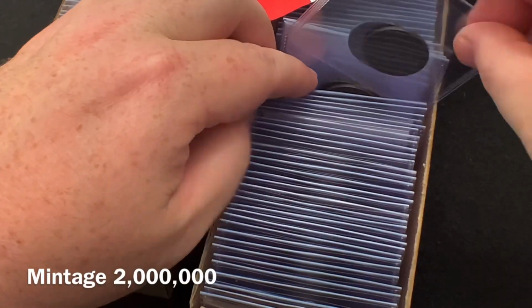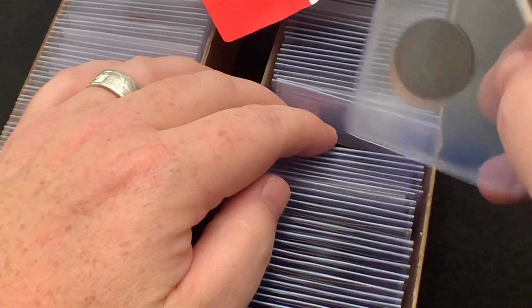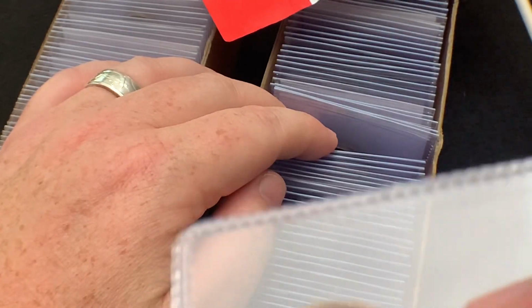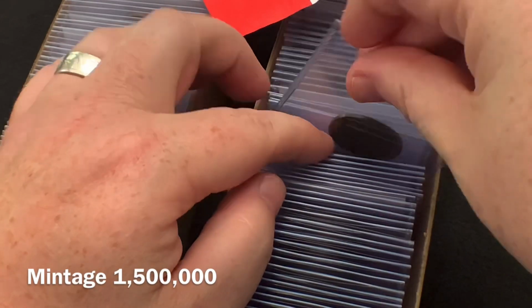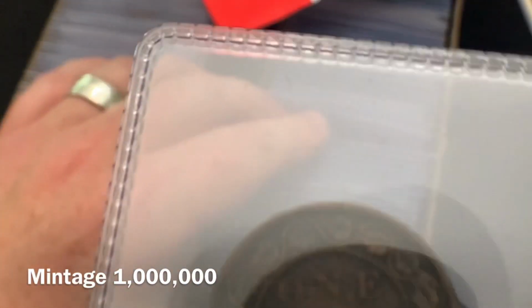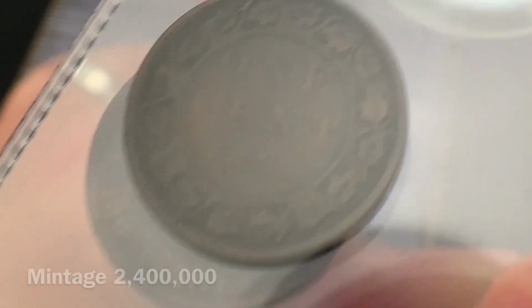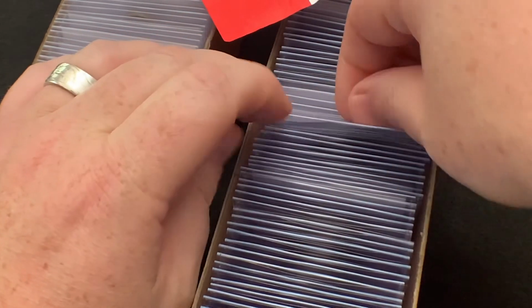Here's an 1896. There was only about 2 million of these produced. Let's just keep looking. Here's the 1897. 1,500,000 of these were produced. Again, even though there's small mintages, here's a 98. The 1898, I think, was 1 million. But despite the small mintages, here's the 1899. About 2.4 million of these produced.